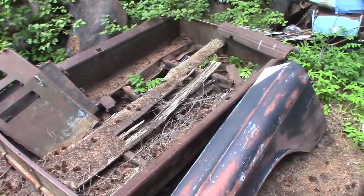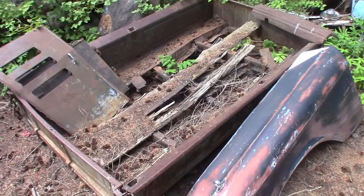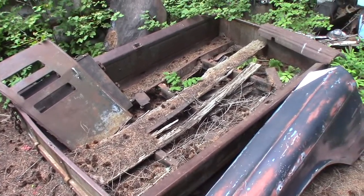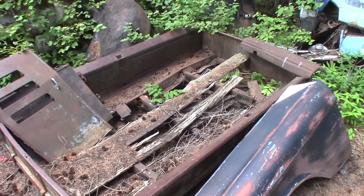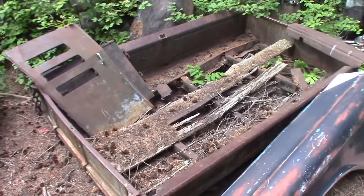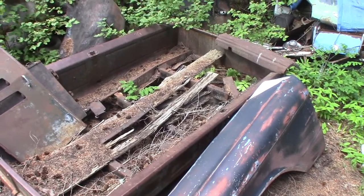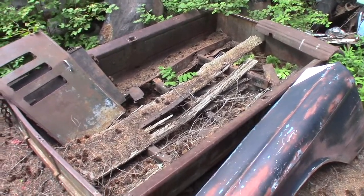Model T, Model A, ton and a half. It's a long box, bigger truck. Put it right up to a pickup box. Those early Fords, ton and a half. It does not fit a pickup, or the small pickup.